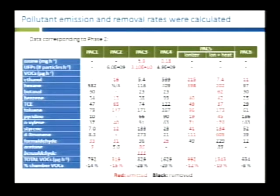And this is a summary table for all the measurements. I don't want you to go into the details of all the numbers, but I think it is important to look at the colors here, because the red numbers are those that are emission rates. Those are compounds that are being emitted, that is, the concentrations after you turn on the air cleaner are higher than the concentrations before you turn on the air cleaner. And the numbers in black are the opposite. These are removal rates. Concentrations are decreasing with respect to those you had before using the air cleaner.